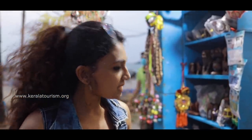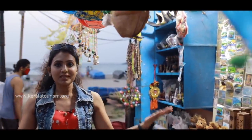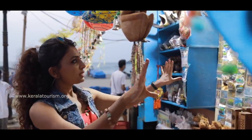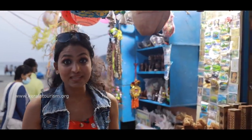Okay, you also get organic items here. I see organic green teas, Assam tea. So definitely people who are coming in from outside of Kerala or outside of India would be looking at these attractions. That's something related to Kerala and something related to India.